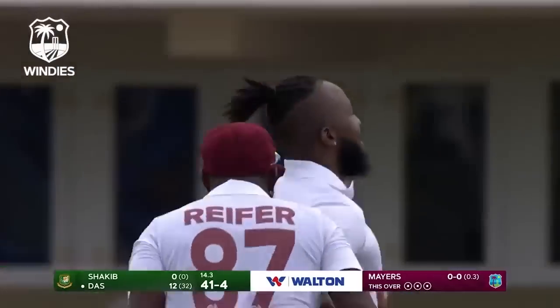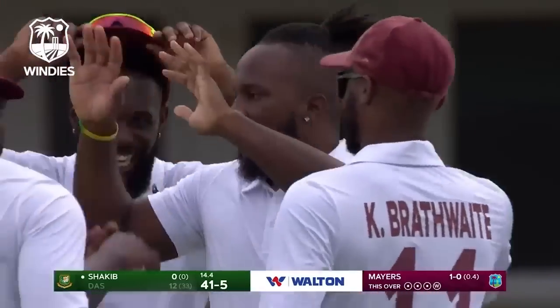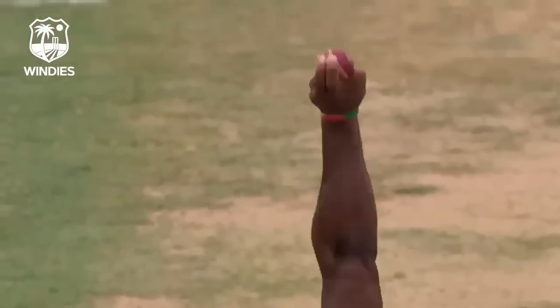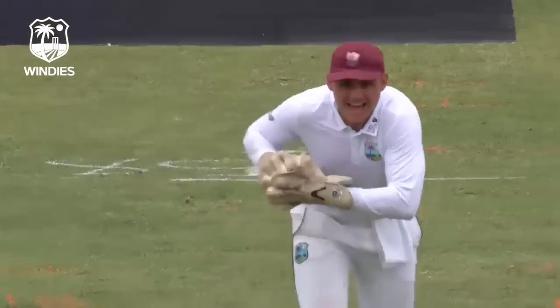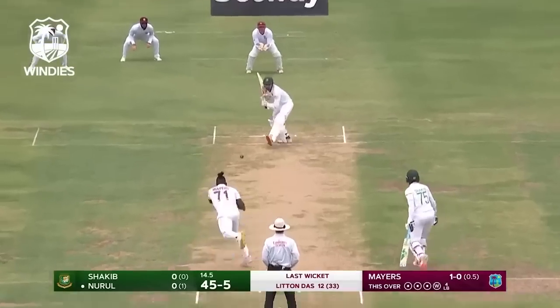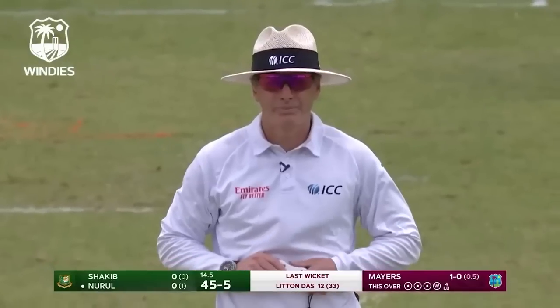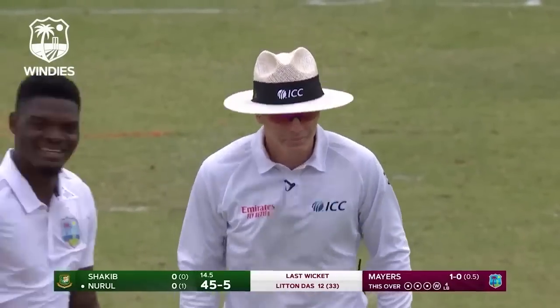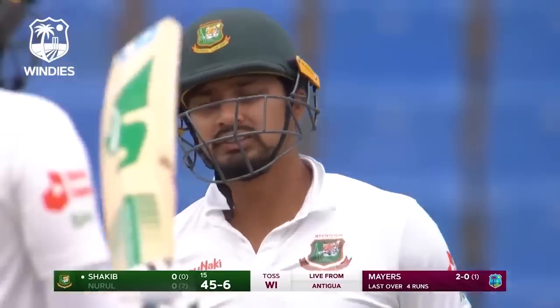And he's gone. Kyle Mayers immediately makes an impact in his first over. The in-form Litton Das has to depart, and Bangladesh now in further trouble at 41 for 5. Huge shot for everybody. He's given it. I wonder if you review the double wicket strike for Kyle Mayers in his first over. Yes, he does review.